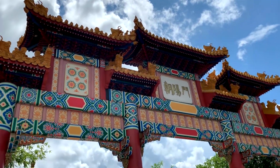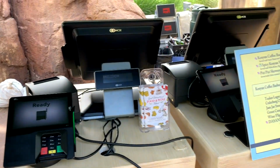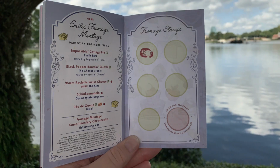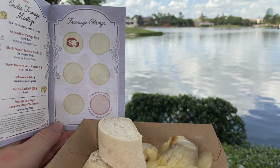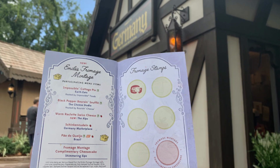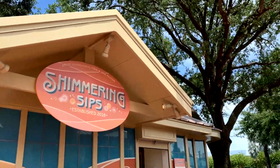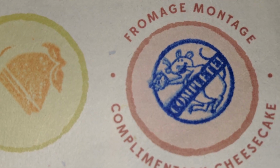When you start Emile's Fromage Montage, be certain to pick up a Food and Wine Festival passport. You can find these free booklets at basically every food booth and most merchandise locations throughout the park. On the last 2 pages of the booklet, you'll find the list of dishes included in the crawl, and the locations of each. There are 5 empty circles for the various vendor booths to stamp, signifying your purchase of the designated dish. Once you've completed the crawl, take your booklet to Shimmering Sips Mimosa Bar in order to receive the complimentary cheesecake and the final stamp in your book.